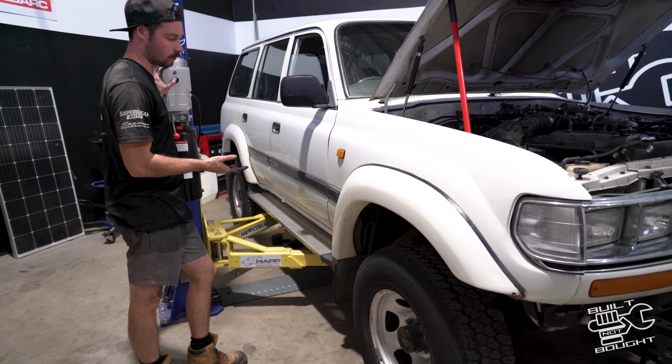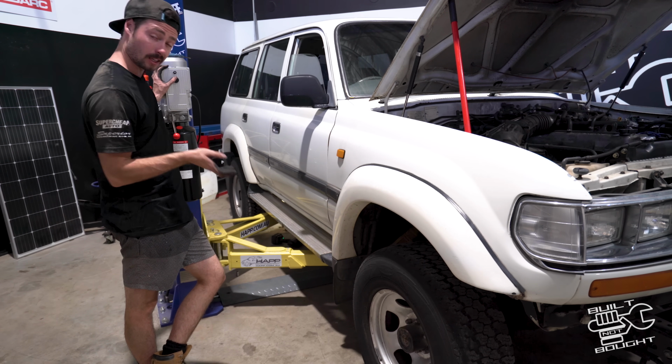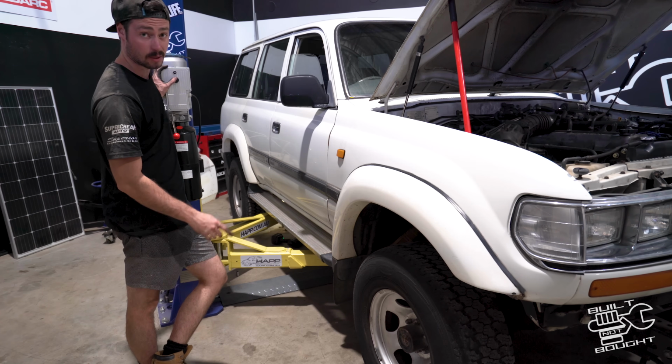Righto, so all the shocks have been removed, so when I lift the car up now, it should bring the diffs down enough to actually let those springs drop out. Just gotta watch them brake lines.